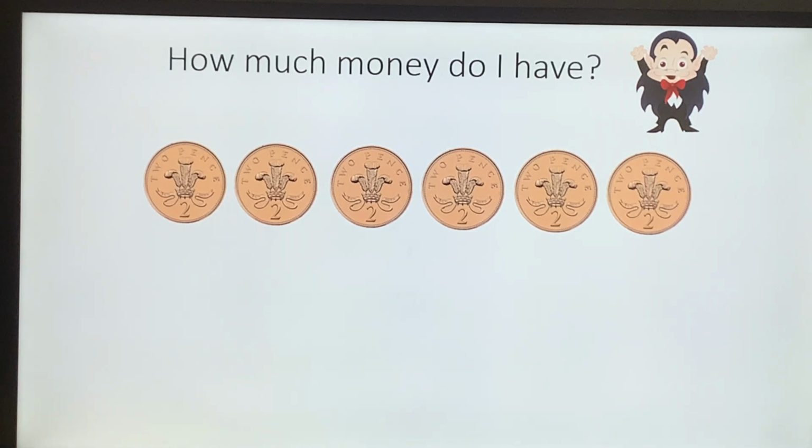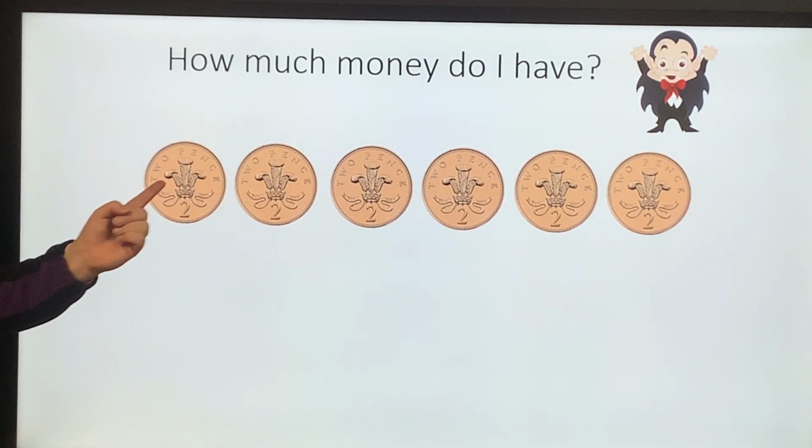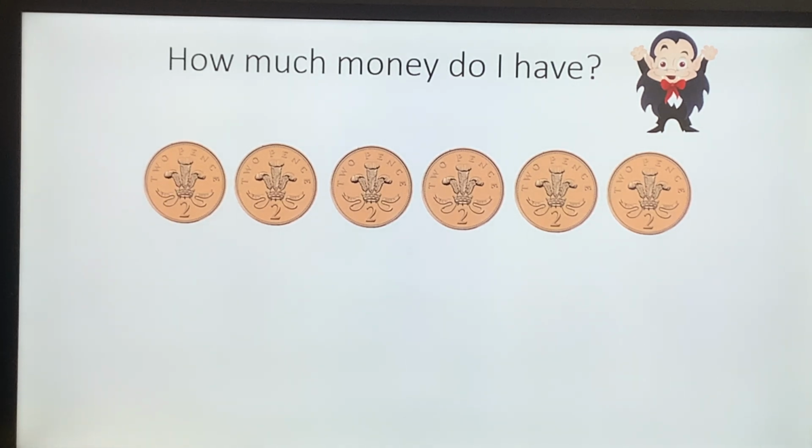How much money do I have? And these are 2p coins. So remember, don't count them as 1. They are worth 2 pennies each. Pause the video.